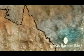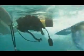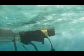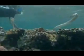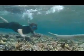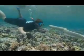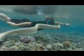For snake number 6, Steve's at the Great Barrier Reef, looking for a beaked sea snake. But no, it's a Stokes sea snake, a close relative of the beaked, and maybe close enough to count. This is a big one, too, longer than Steve, and capable of swimming circles around him.